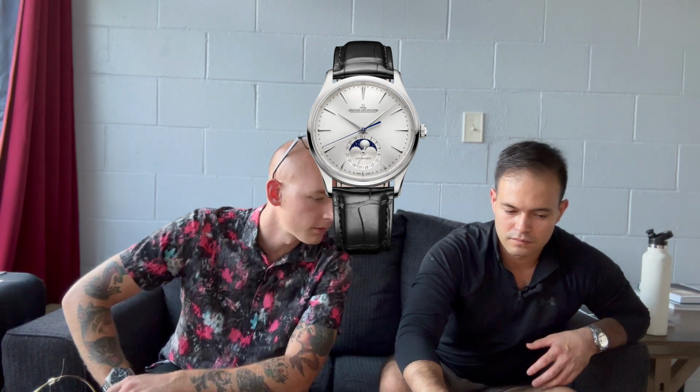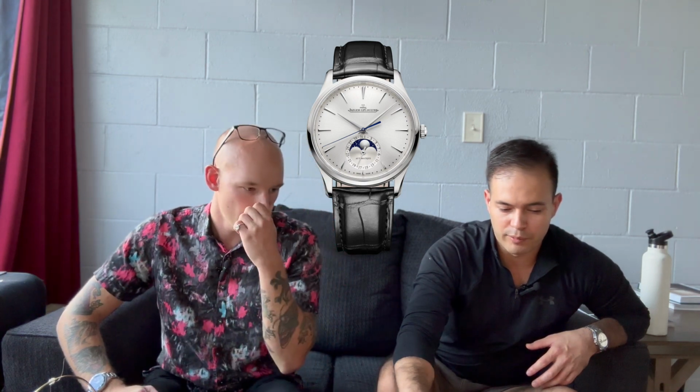I mean, I think I can't say it enough. The moon phase is what sold me on it, and it's a sleek, thin dress watch with an automatic movement. It always fits the wrist, it's not going to be massive on your wrist or anything. And it's just all around extremely classy. What's the size on it? 39, and then 9.3 millimeters thick. So very, very slim.